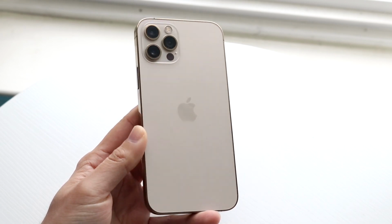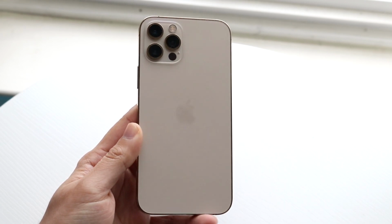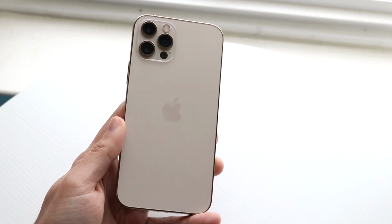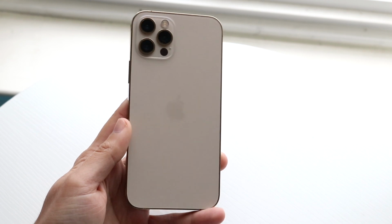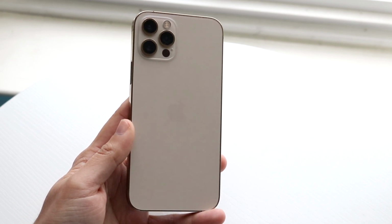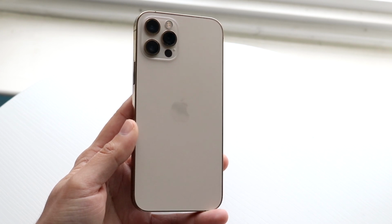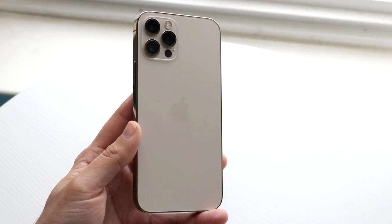I think this device brought a lot to the table, but during my over a year of using this phone, I had a very, very weird time with it, if I'm going to be honest. I don't want to say every single iPhone 12 Pro is going to experience this, but my experience is probably no different than a lot of yours. So I do just want to point that out, first of all.